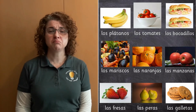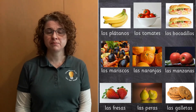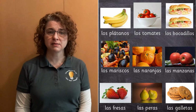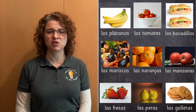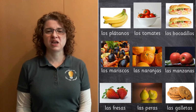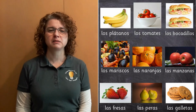Then the next one, las naranjas, is oranges, of course, and it's the same word as for the colour. And las manzanas, that's right, apples. Las fresas are strawberries. And las peras, I expect you worked out from the word being so similar to English, are pears. And then finally we have las galletas. That's right, those are biscuits.